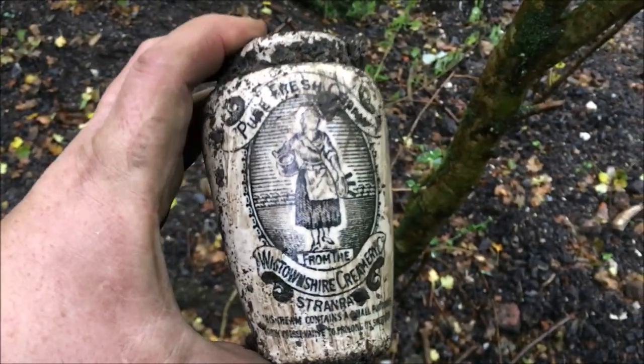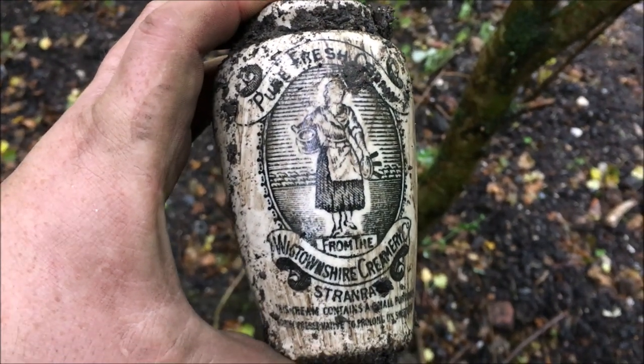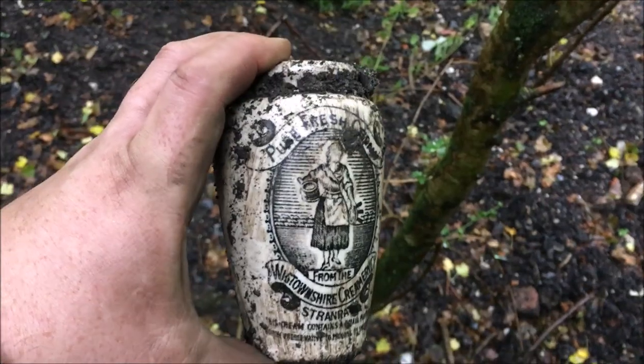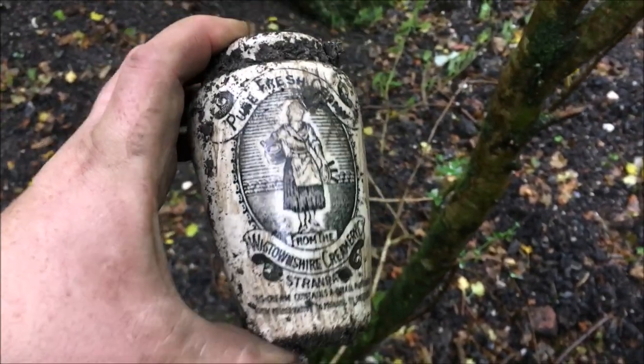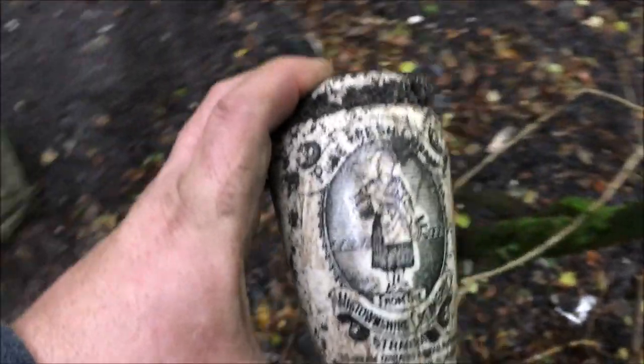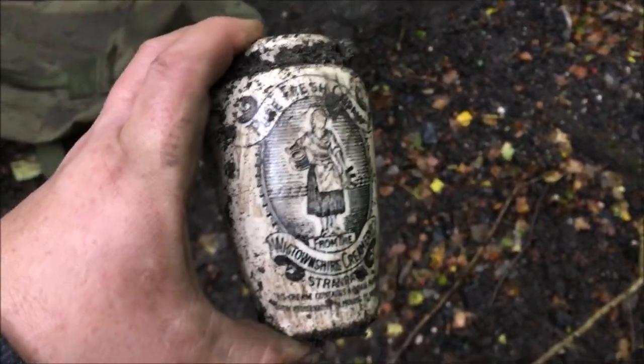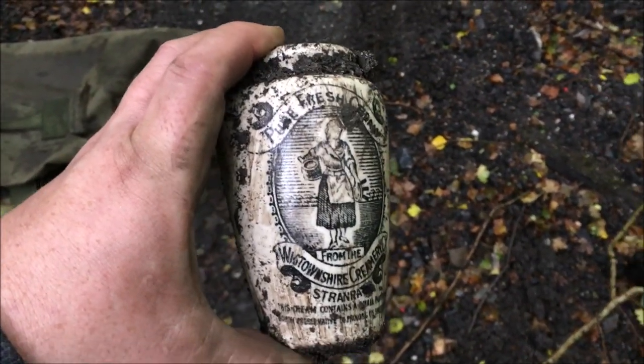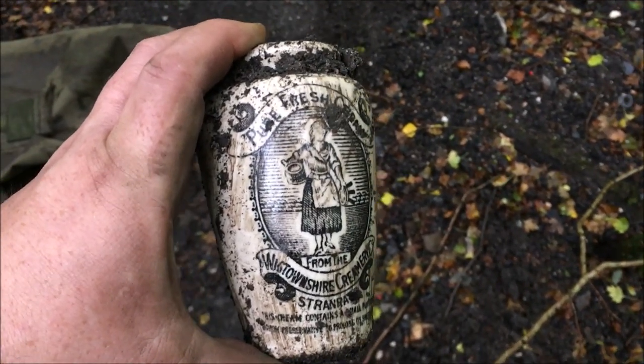Well, there you go. Robin's just dug that. It's a Wigtown Shire Pure Fresh Creamery. And that is a wee cream pot, first cream pot of the day for Robin the Yorkshire Digger. Beautiful, he's had the best find so far. So I'm just going to leave this on his bag. I'm just watching him digging. He's in some really fresh ash where I had a rare ginger before, as I said. So let's see what else he can get.